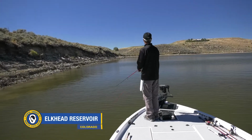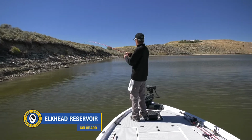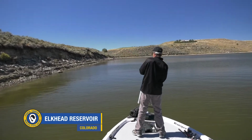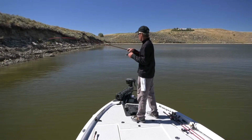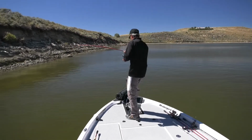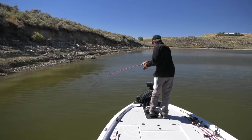When we did decide to see if we could catch a good-sized smallmouth, it took me about 15 minutes to get one to eat the cutter jerkbait on an outside swing in the main river channel there. And that outside swing is steep and deep with a bunch of broken rock on it. And right away, I was able to produce a big smallmouth.